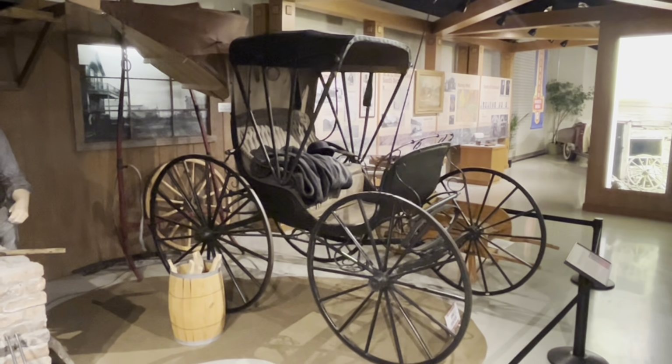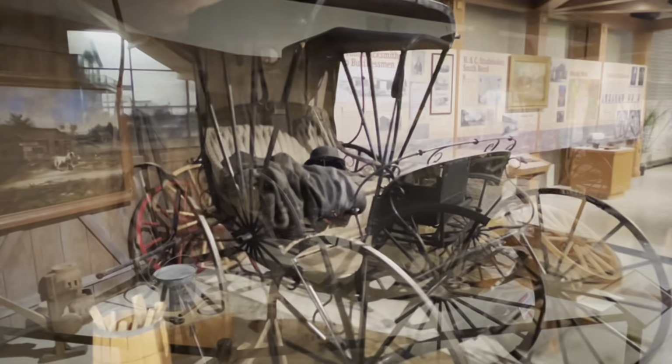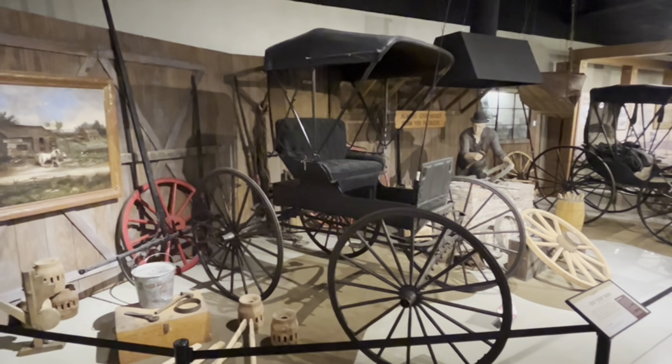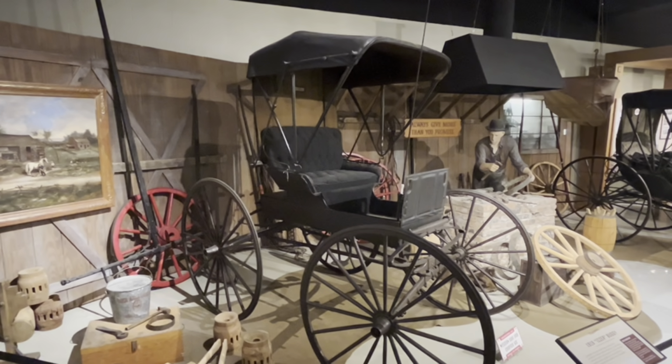This is a very nice carriage from 1857, and a very nice one too. Look at all the curved lines. Contrast that with all the straight lines on this more utilitarian-looking buggy from 1919. This is actually the last buggy that Studebaker produced.